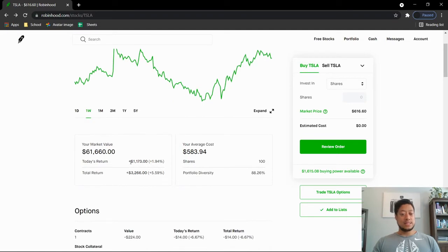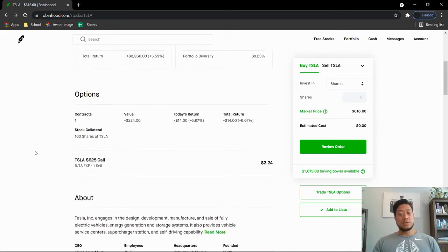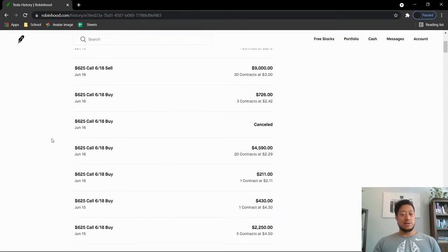So far with Tesla today, I'm up $1,173. Total return, like I said, I had Tesla for 2 weeks, so total return so far is at $3,266. My average cost is $583.94. I have 100 shares. So let's scroll over to all of my option plays that I did earlier in the week, and I'll go over the one that I still have open currently and what I plan to do with it.